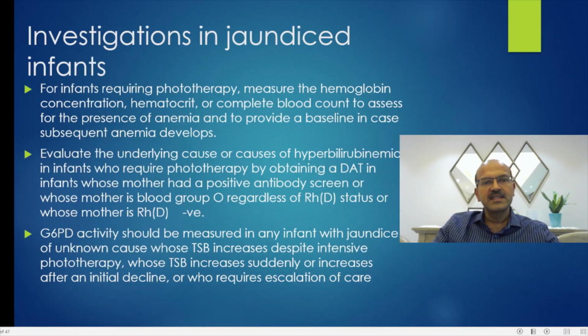So what investigations need to be done in the jaundiced babies? For babies receiving phototherapy, measure the hemoglobin concentration, hematocrit, and complete blood count to assess for the presence of anemia and to look for a baseline in case severe anemia develops. Evaluate the underlying causes of hyperbilirubinemia in the infants who require phototherapy by obtaining a direct Coombs test in the infants whose mother had a positive antibody screen, or where it is unknown, or whether the mother is blood group O regardless of the Rh status.